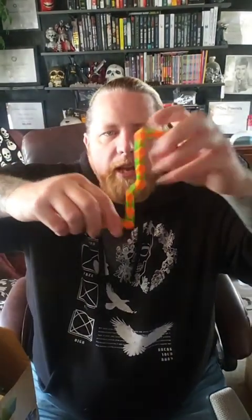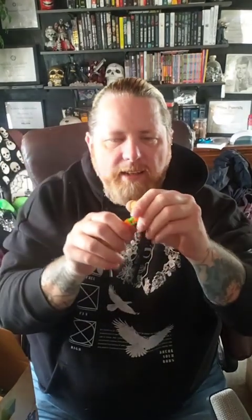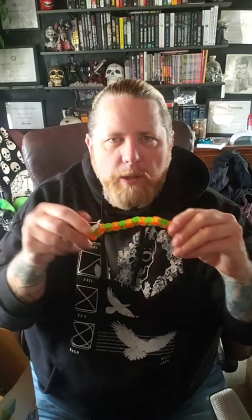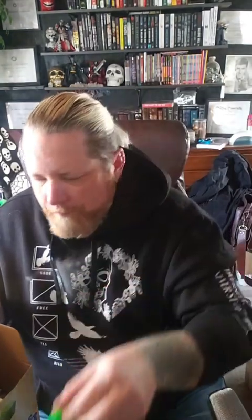My son has one of these also. I fidget with it all the time whenever it's just laying around. I love it. Got that snapping sound. Really cool. Another worm.